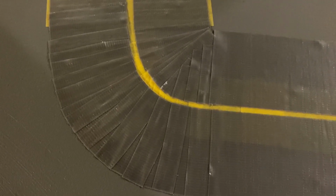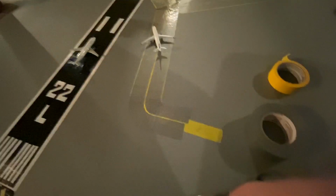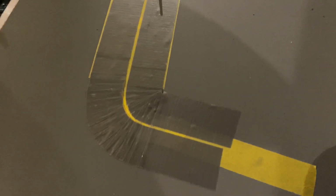Wow, I don't know what I just did with the camera, but I did something. What's going on with the camera? It's weird. Oh, you press that thing instead of zooming in or out. Sorry about that.